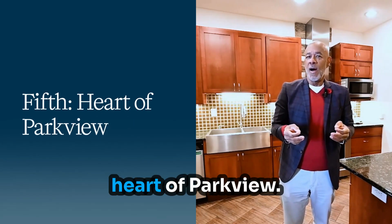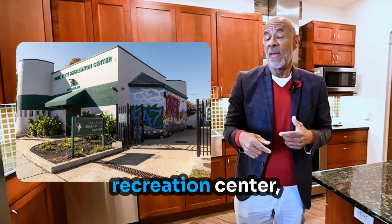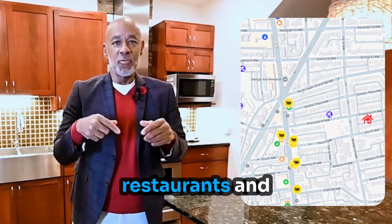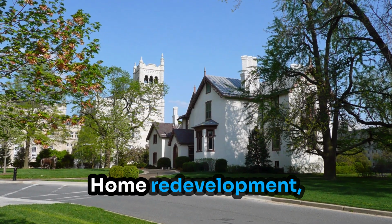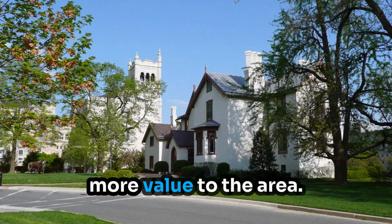And fifth, you are in the heart of Park View. You are close to the recreation center, a growing list of restaurants and neighborhood favorites like Hook Hall, and near the Old Soldiers Home redevelopment, which will bring even more value to the area.